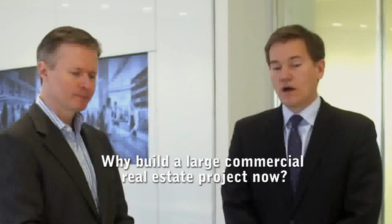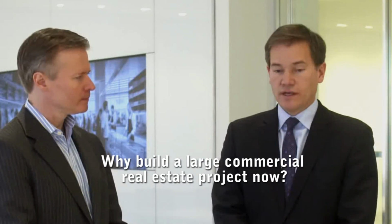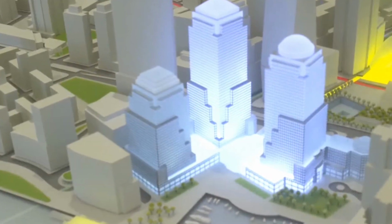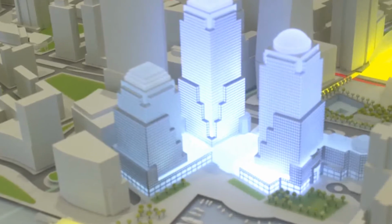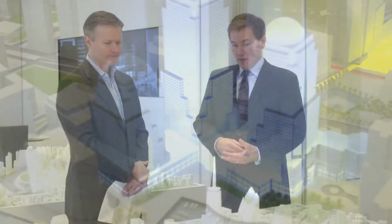Well, our center is 25 years old, and we're Class A landlords, and you have to continuously reinvest in your properties to keep them current. We felt with all the investment being made in our neighborhood, it was time. We continuously reinvest in our projects every way. But really, what changed our mind on this project, or actually allowed us to put more money into it than we might have normally, is the transformation of downtown.